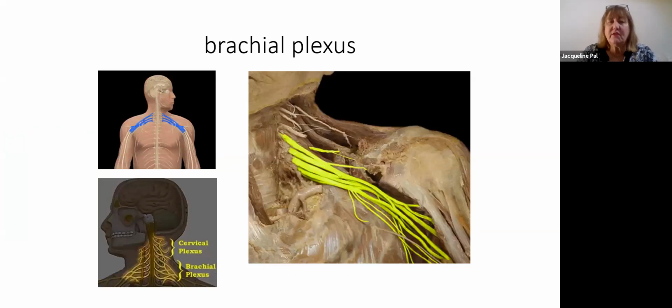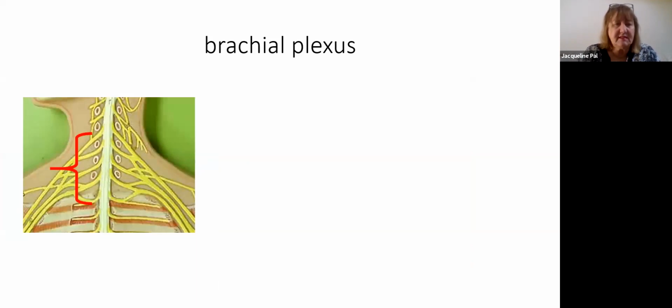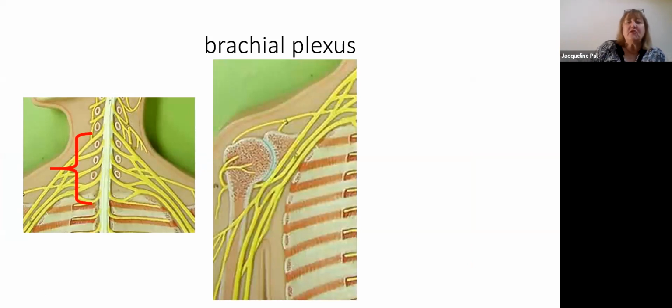Just inferior to the cervical plexus is the brachial plexus. When we're looking at the brachial plexus, these are spinal nerves coming from C5, 6, 7, 8, and from T1. These are going to leave the neck area, and it's called the brachial plexus because it's going to the upper extremity, to the arm. When we look at the brachial plexus in the arm, at first it's quite confusing to try to figure out where the 5 nerves coming off of it are.